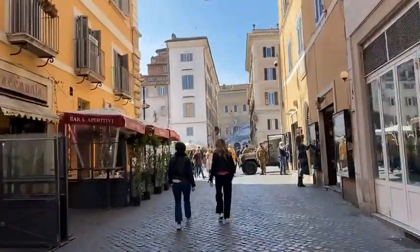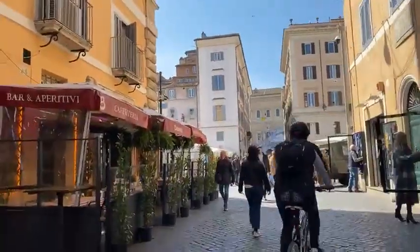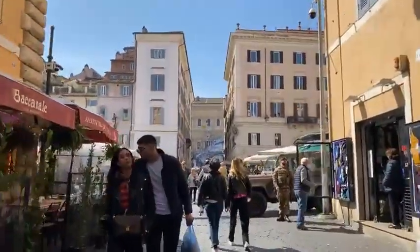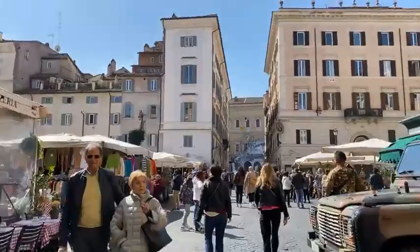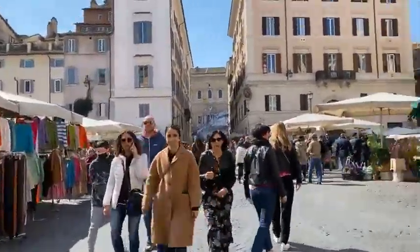And up ahead on Palazzo Farnese, if you look, you can see that funny artwork by the French artist that covers the front of the building and looks like a cutaway. I showed you guys that when I was here two or three weeks ago. And we've got the market in Campo dei Fiori today.